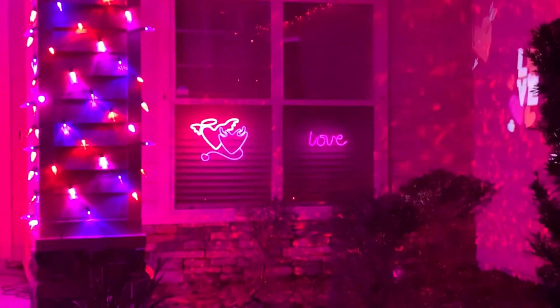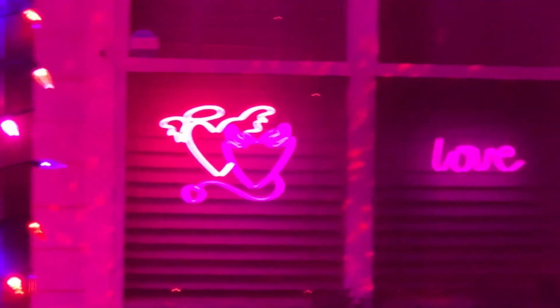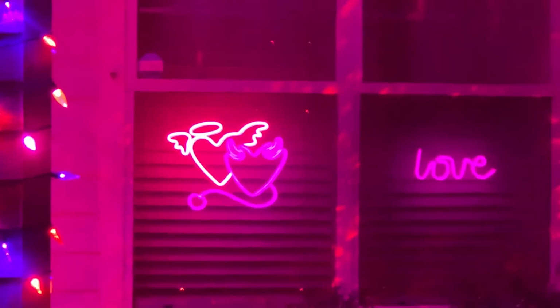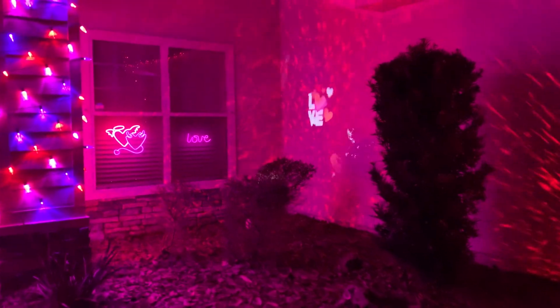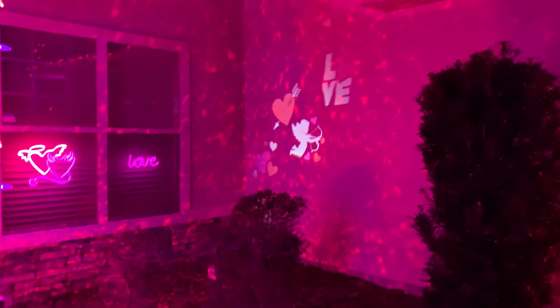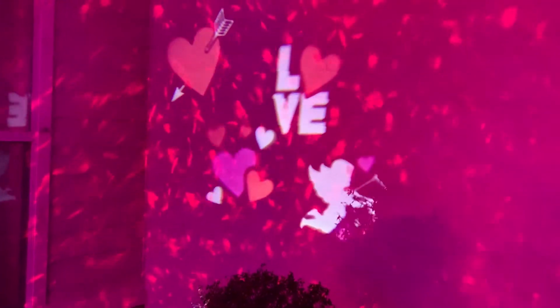Got some more cool things in the windows. Really like that one. Isn't that cool? And I got some more projectors on the wall here. I really like the little Cupid and the heart with the arrow through it.